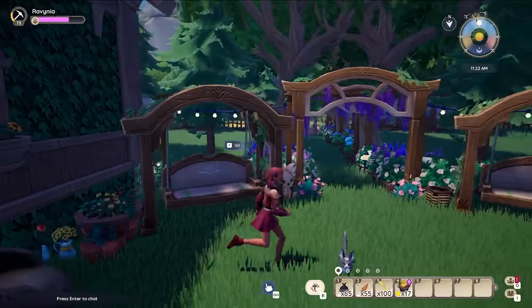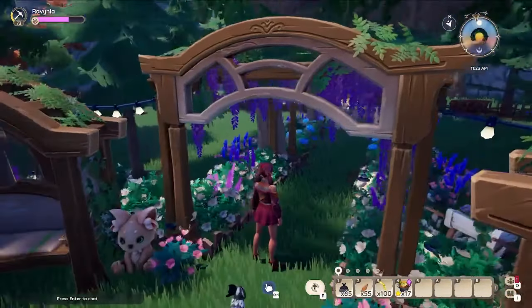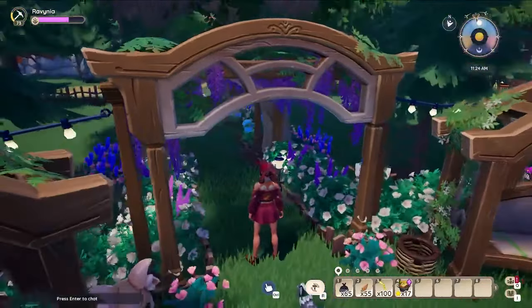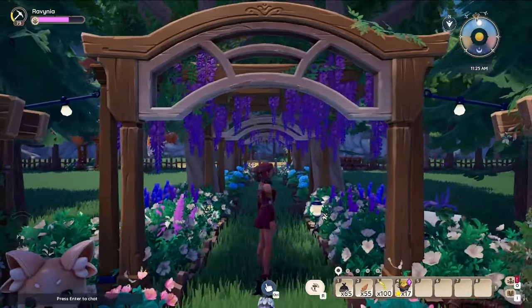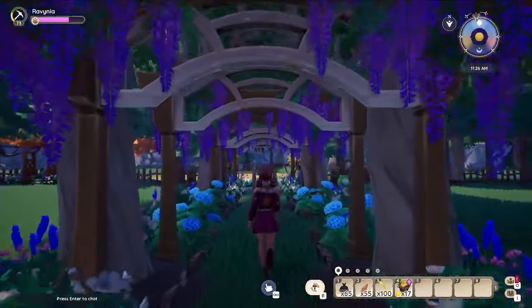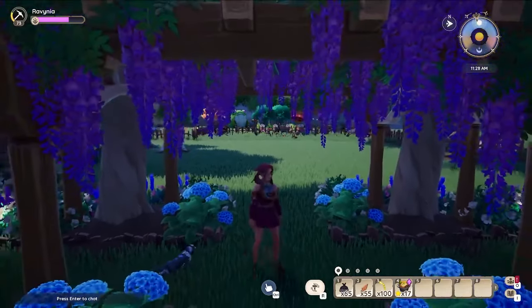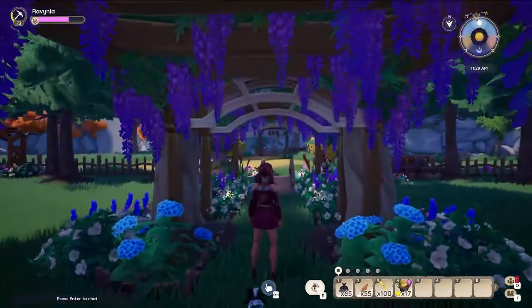And you were able to make it lay out so perfectly. And also just the mix of colors that you did. I love cool tones. So purples and blues, pinks, whites. I love that. With the wisteria, this little space just looks so incredibly beautiful. And I think it was smart to leave these openings here for future paths that are going to be coming in the game.